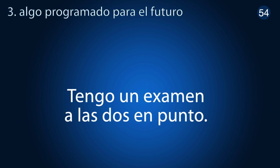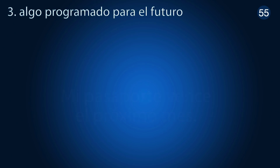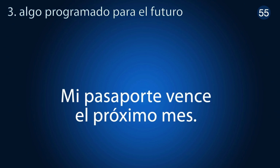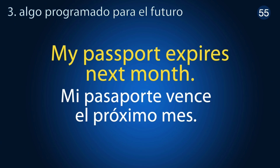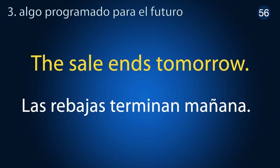Tengo un examen a las 2 en punto. I have an exam at 2 o'clock. Mi pasaporte vence el próximo mes. My passport expires next month. Las rebajas terminan mañana. The sale ends tomorrow.